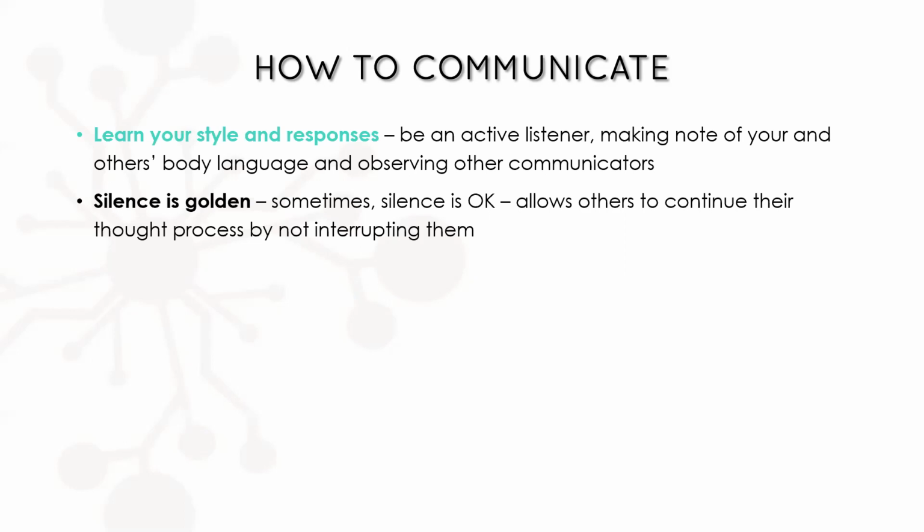Maybe you're approaching your boss and you're asking for a pay rise, or you're asking for an increase on the budget to do this successfully. They might just need to process it. So just allow that silence to be there, and don't necessarily try and fill the gap.